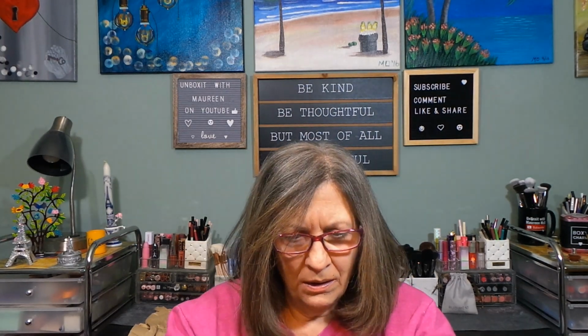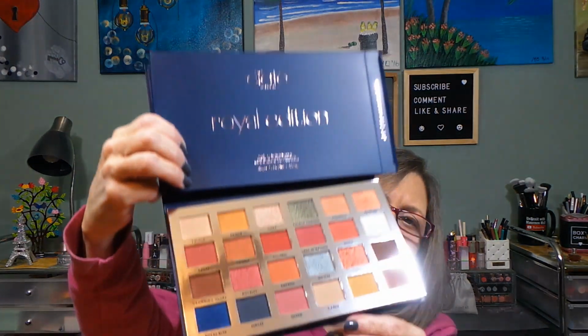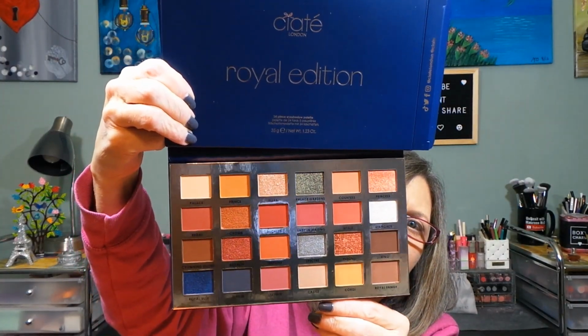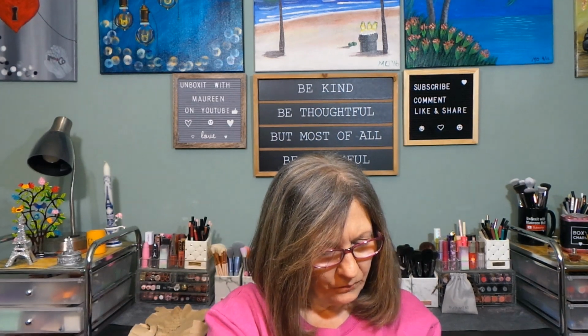Ooh. Protective shield. Oh, this is really, really pretty. Beautiful mirror, which I will block. Beautiful palette. Look at that. I think it's pretty much all-inclusive. Where did I put that shield? Right here. Wow, that is really pretty.